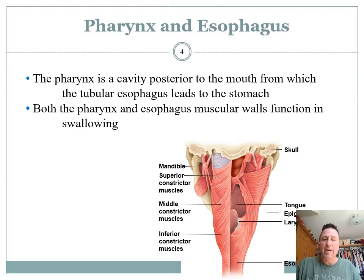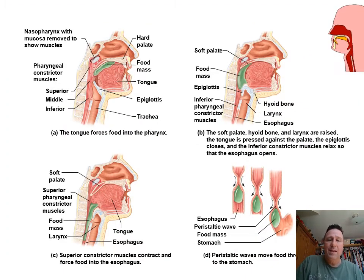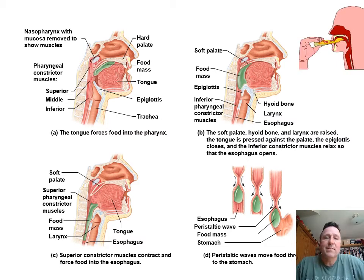And I'll show you a picture of that here. The pharynx, first of all, don't forget, the oropharynx is right behind, but the nasopharynx is above that, and your epiglottis and soft palate will close that off when you're swallowing. So food doesn't go up, it goes down. Then your laryngopharynx will be the region below your oropharynx before that esophagus, which is normally just closed, but it will relax when you're going to swallow. And this goes through the whole swallowing reflex.